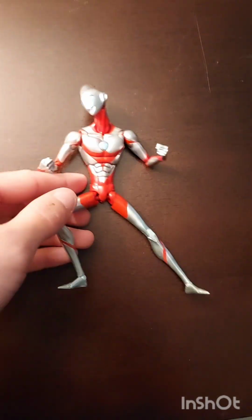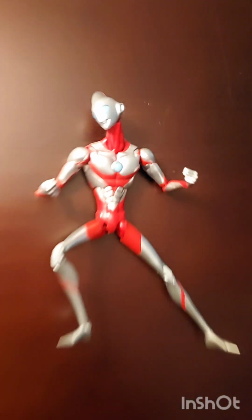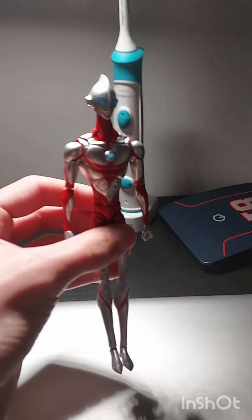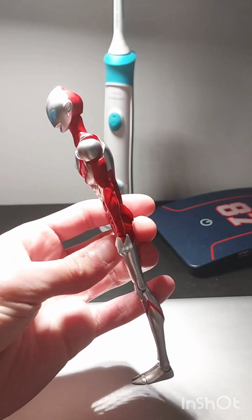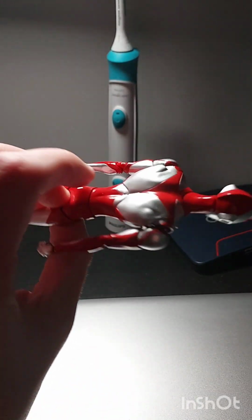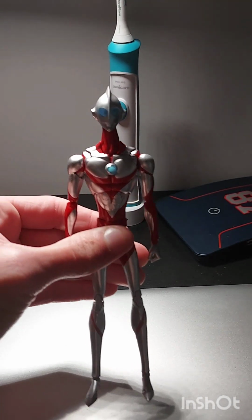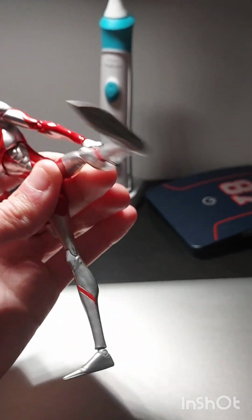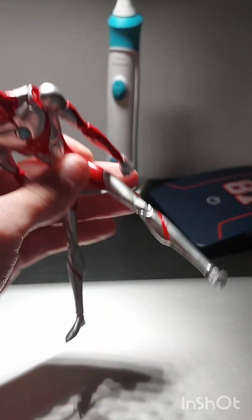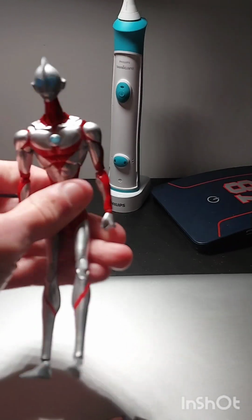Stepping it up here at number 2, we have the SH Figuarts Ultraman Rising. Now, this figure gets a lot of hate. I have a full review on my YouTube, which you guys can just click my profile, go check it out if you're here for the first time. But this guy gets way too much hate. I got him on clearance for $19. Obviously, I don't think he's worth the full $35 that he would be, since this is like a budget version.